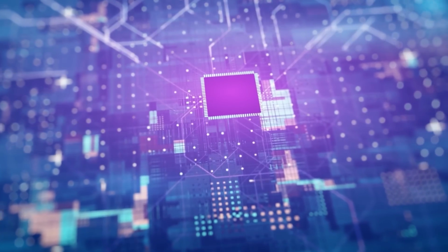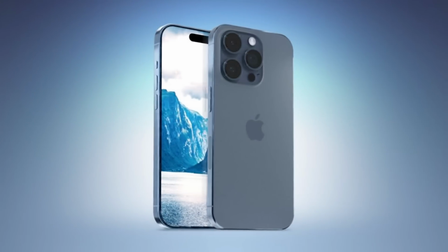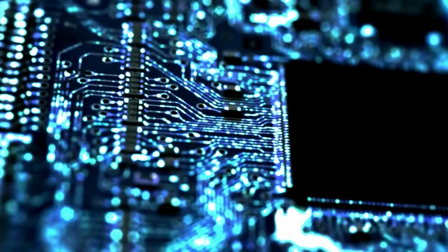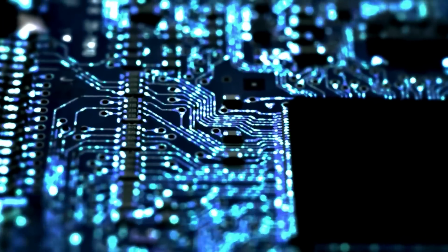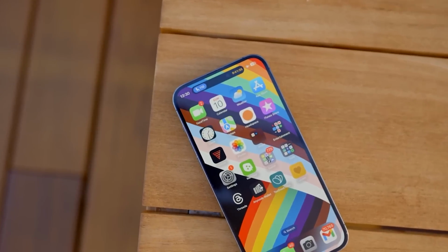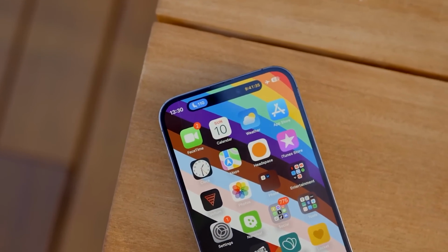All right, let's get into the nitty-gritty of what's going to be powering this phone. At the heart of the iPhone 16 Pro Max will be Apple's next-generation A18 chip. Now, Apple's chips are already industry-leading, but it looks like they're not resting on their laurels. The A18 is expected to be built on a 3-nanometer process, which, without getting too technical, means it'll be more efficient and potentially more powerful than its predecessors.